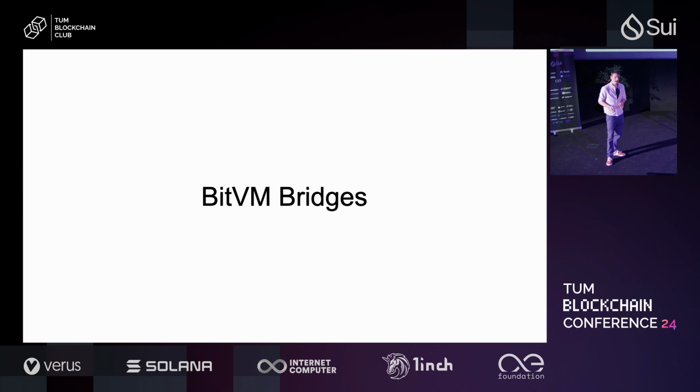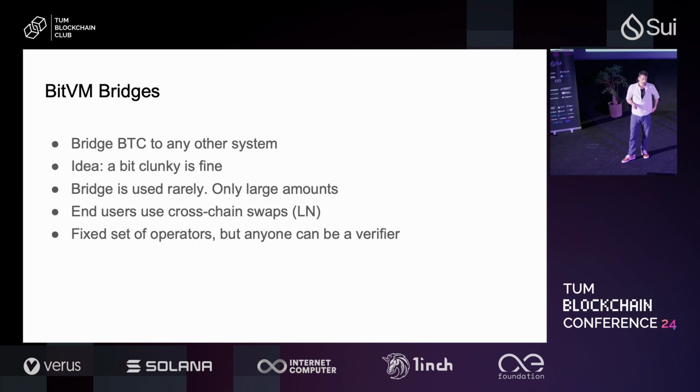The rough idea behind it is that it's fine if the bridge is a bit clunky, because even if it's slow and costly, it's still incredibly valuable if we can bridge BTC to another system. Once we have some kind of bridge that guarantees that the sidechain asset has value and can always be redeemed for real BTC, then we can have atomic swaps, and regular end users can just use atomic swaps, in particular via Lightning, and they don't have to use the bridge at all. They have the guarantee that the sidechain coins are valuable because it's always possible to redeem them thanks to the bridge, but they themselves don't have to use it. So it's just a matter of reducing trust. And it's fine if the bridge is only used for large amounts, because we have atomic swaps for regular users.